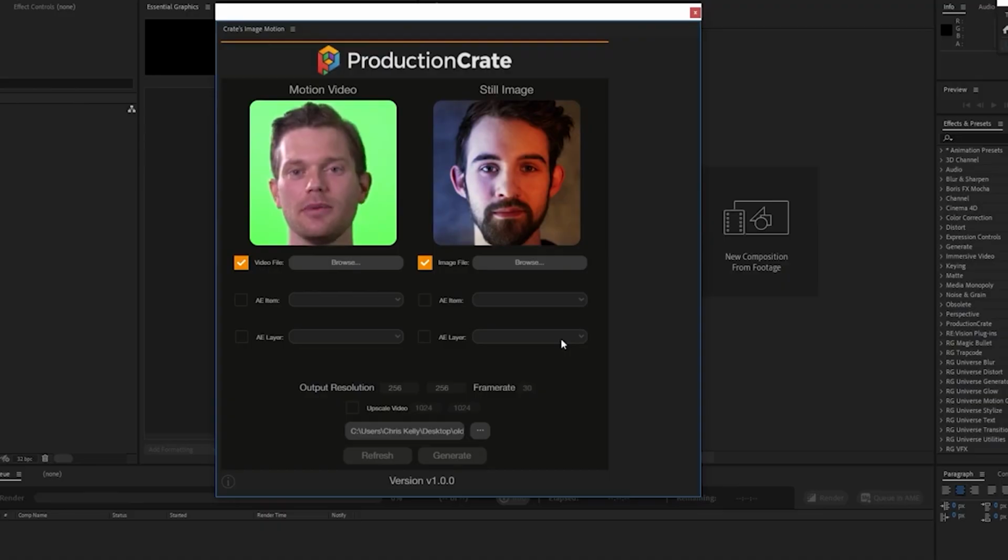We also have a new After Effects extension, Crate's Image Motion. This takes advantage of some incredible artificial intelligence models out there, which help you to quickly animate your photos.